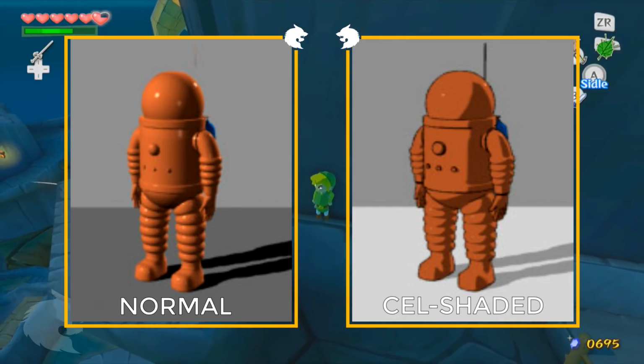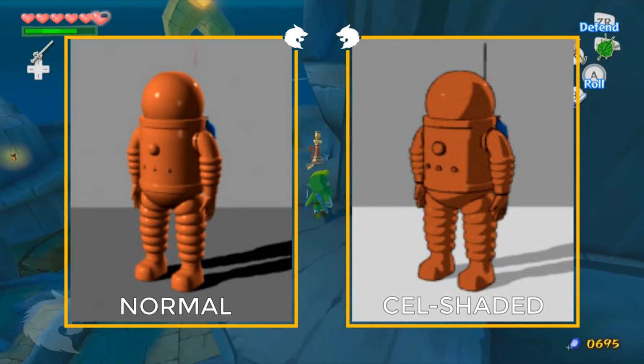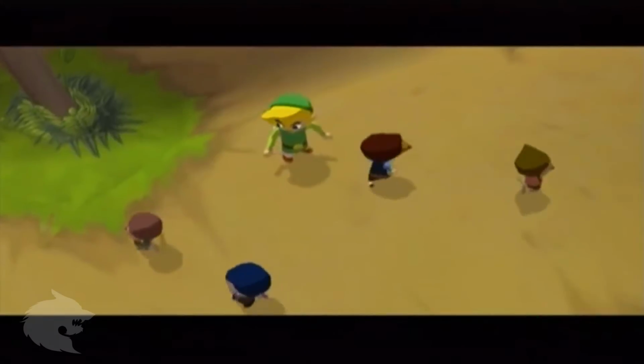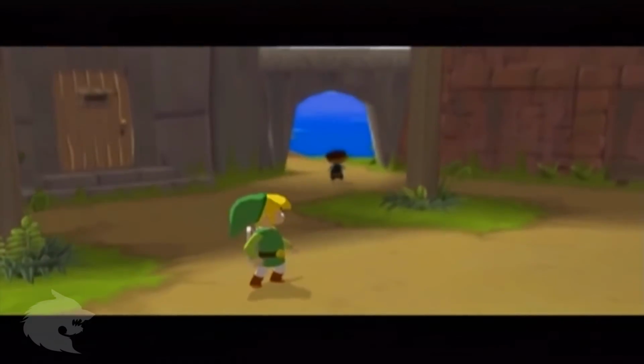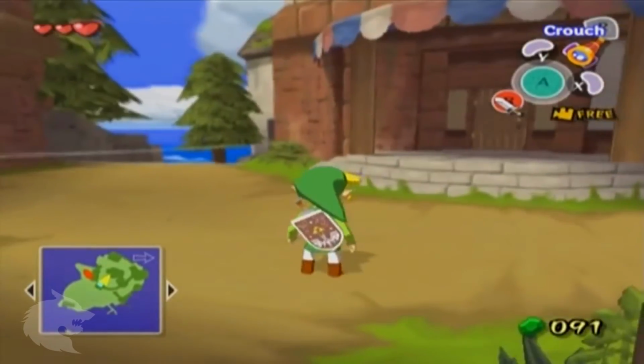Cel-shading is the practice of rendering 3D graphics to appear flatter by using fewer gradients and opting for non-continuous shadowing between colors. Its cartoony aesthetic was at the time the pinnacle of cel-shading technology, something that many developers of the early 2000s were looking to incorporate within their games.